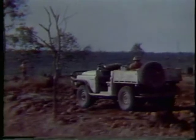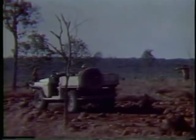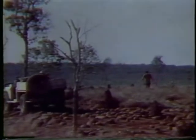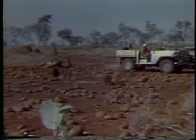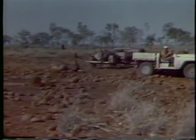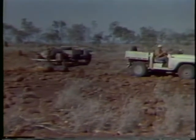Buffalo don't always fall in the best places. Sometimes it's necessary to drag a buff out to a more convenient loading place. Dead meat cannot be bruised, but friction can burn meat. If a body is left more than 8 to 10 minutes on the ground, the underside of the animal can be partly cooked by the hot ground and the meat spoiled, so they must be loaded quickly.